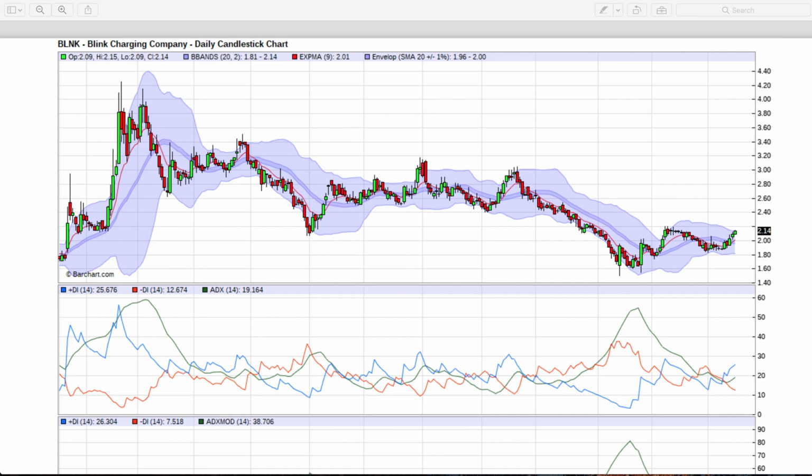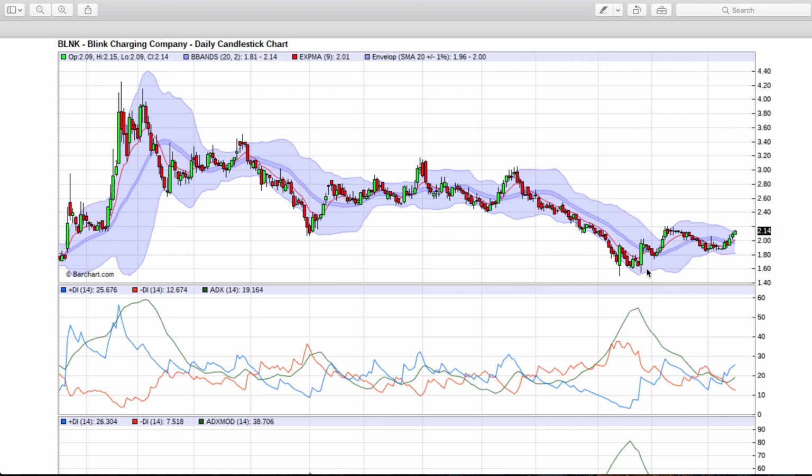All right, so Blink, the charging company, BLNK, the ticker. We started rallying. The obvious bottom was 160. We can see that on the daily chart. You see here, you've got sort of a triple bottom.